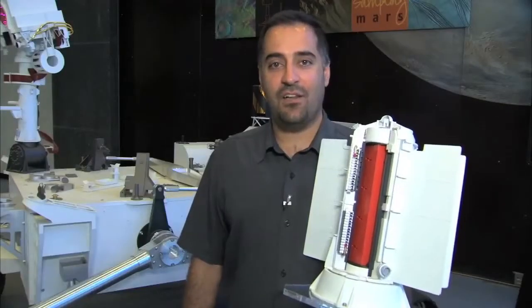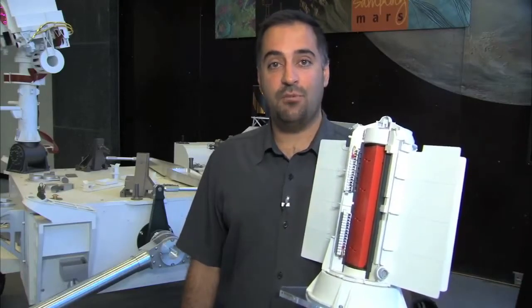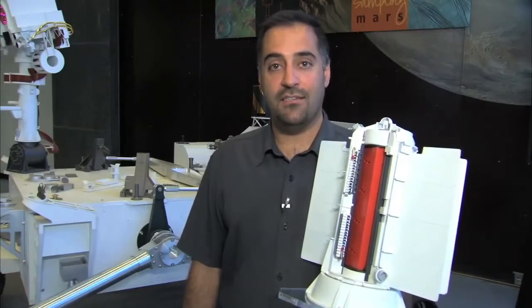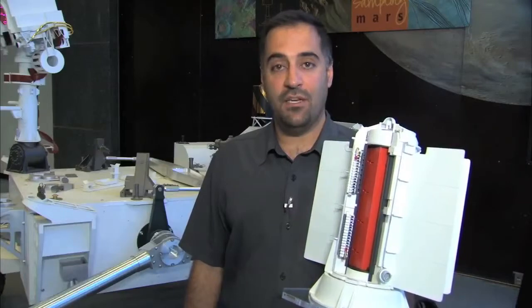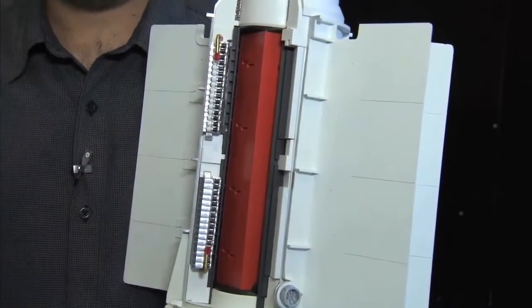On this half-scale model of the generator, you can see what's inside. The generator contains a specially produced form of plutonium dioxide. The natural decay of this radioisotope gives off heat, which these thermocouples can turn into electricity.